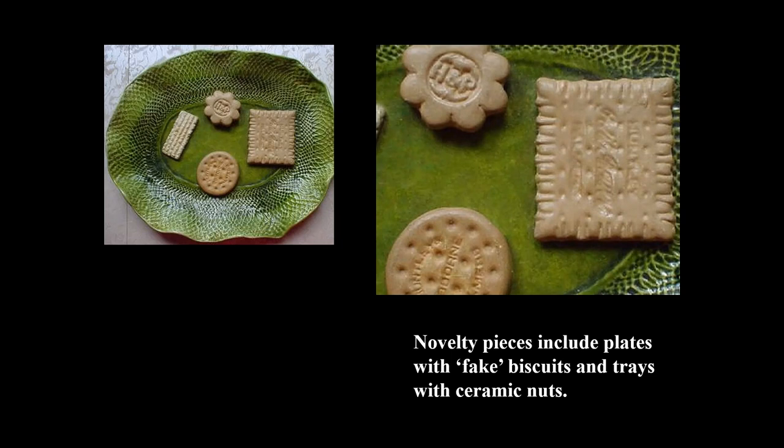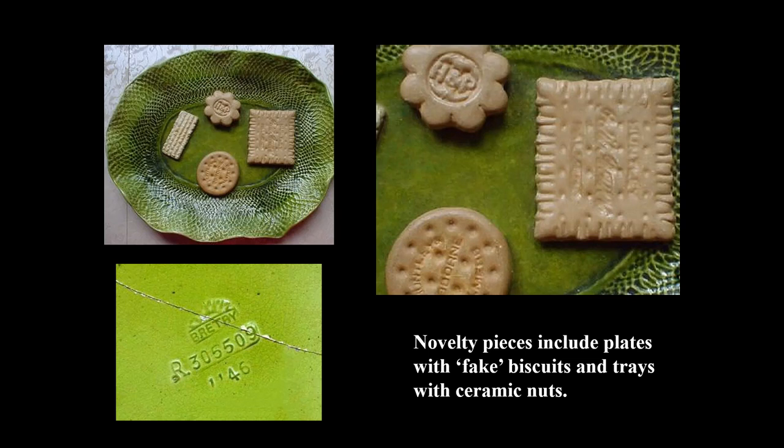Other novelty pieces include plates with fake biscuits and trays with ceramic nuts. For example, here are some of those fake biscuits. And this one, when you look at the underside, the base of this particular piece, you can see there again the rising sun Bretby mark with a rather nice registered design number and a shape number as well. So you have almost everything there. They really are quite fun, and collectors are often quite enthusiastic about them. But novelties nevertheless.